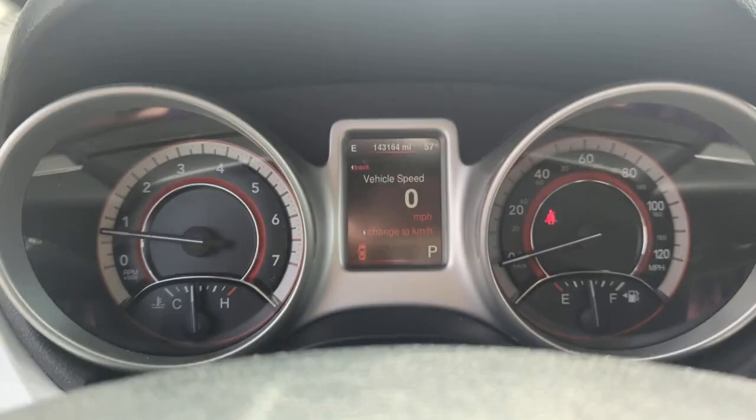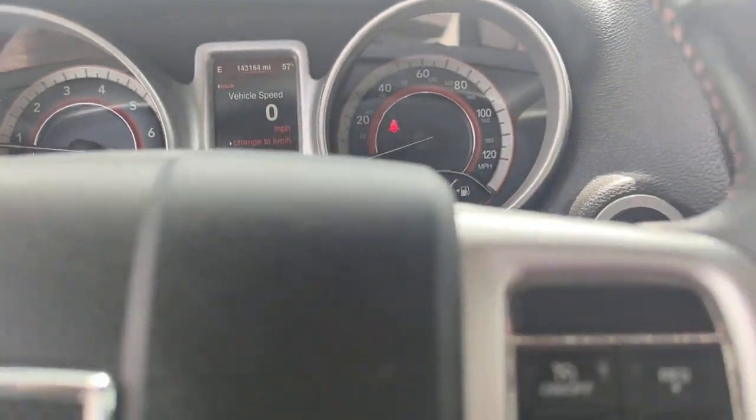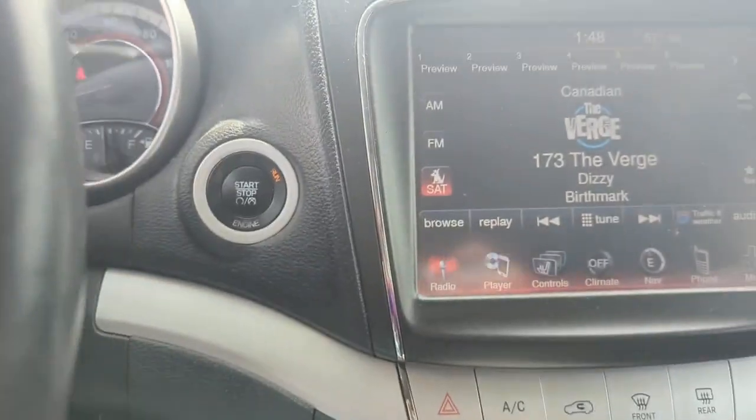Convenient versatility meets impressive value in this well-equipped Journey. See for yourself when you take it out for a test drive.